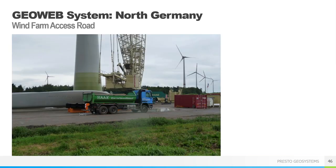Here we see the completed project with the wind turbines going up. You can see the large crane in the background for an idea of the types of vehicle this GEOWEB system can support.